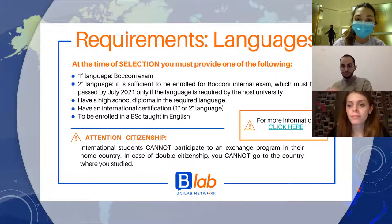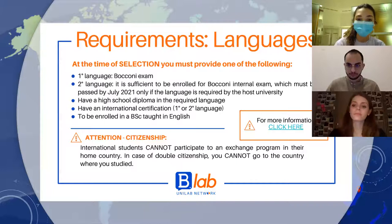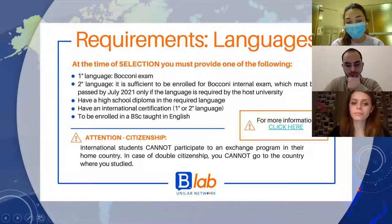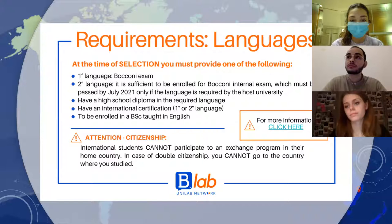In terms of the citizenship, I guess many of you are international, so it's very important for you. You cannot apply to an exchange program in your home country. And if you have a double citizenship, you cannot apply to the country where you studied. So for example, let's say you have a double citizenship, French and Spanish, and you studied in France, you cannot apply to exchanges in France.